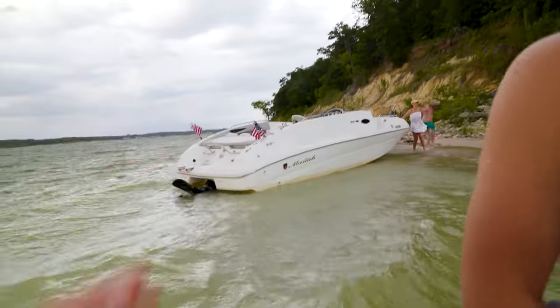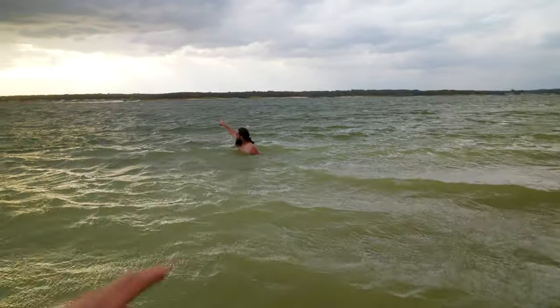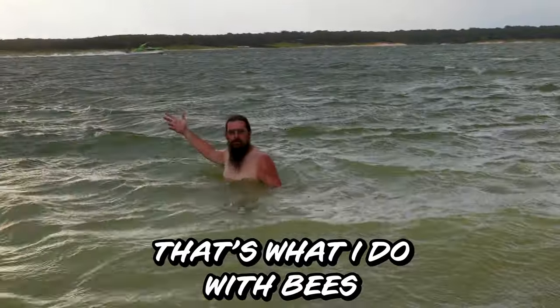Should you go hide in the trees with the lightning? No. Should you hide in the boat with no cover in the lightning? No. Should you just stay in the water and dive under if lightning's coming? That's what I do with bees. That's what you do with bees?